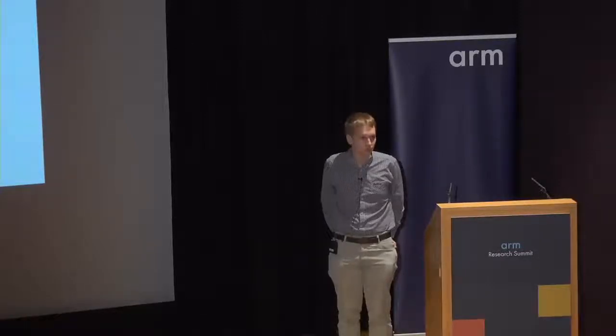Any more questions? Can I ask one then? I was wondering if there is some degree of virtualization of these helper cores, as in, can you have more helper tasks than the cores, or?